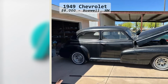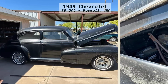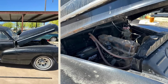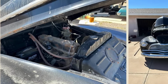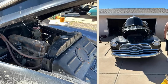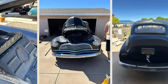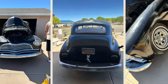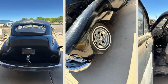Introducing a classic 1949 Chevrolet, a timeless beauty perfect for collectors or restoration enthusiasts. This vintage Chevy features a reliable 216 cubic inch 6-cylinder engine paired with an automatic transmission, offering a smooth drive with only 1,000 miles on the odometer. The vehicle comes with a rebuilt title, reflecting its renewed condition and potential for future restoration.